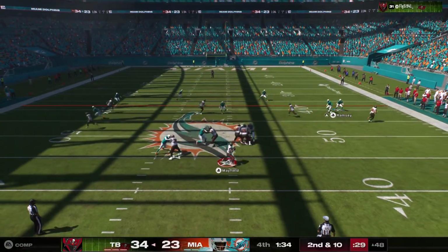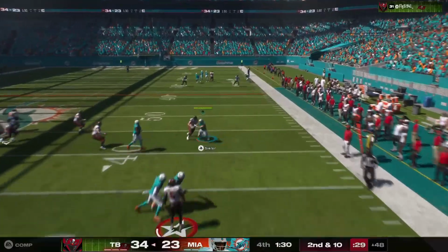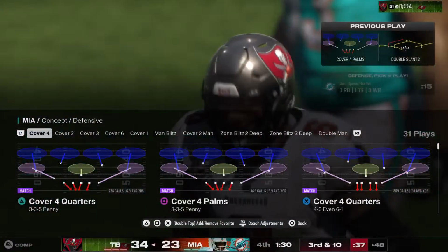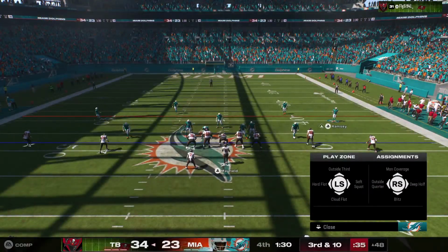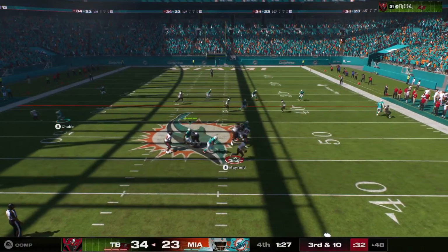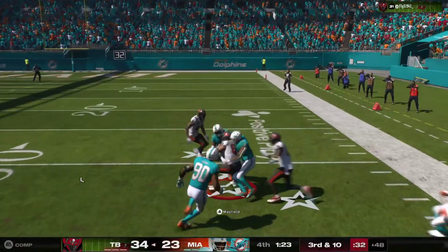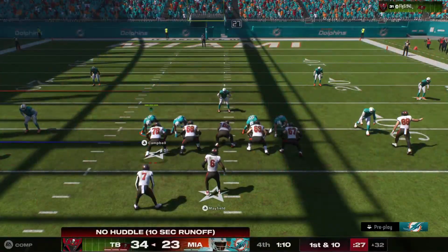On 2nd and 10, Mayfield escaping the pressure right. And he's left with no option here but to throw it away. I thought at first he'd try to run, but he just kept buying time to his right. Finally, nothing there. He wisely gets rid of it. Out of the gun now on 3rd down. Flushed out right. And he gets it inside the 35 and just shy of the 30.